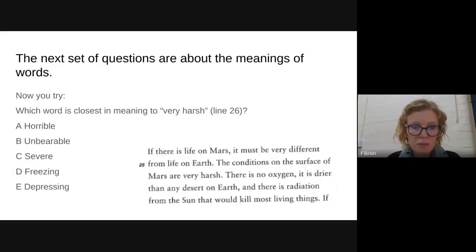Which word is closest in meaning to very harsh? A, horrible, B, unbearable, C, severe, D, freezing, or E, depressing? Again, it tells you if you need to see the word in context to look at line 26. So see if you can work that one out. Okay, let's discuss the answer.